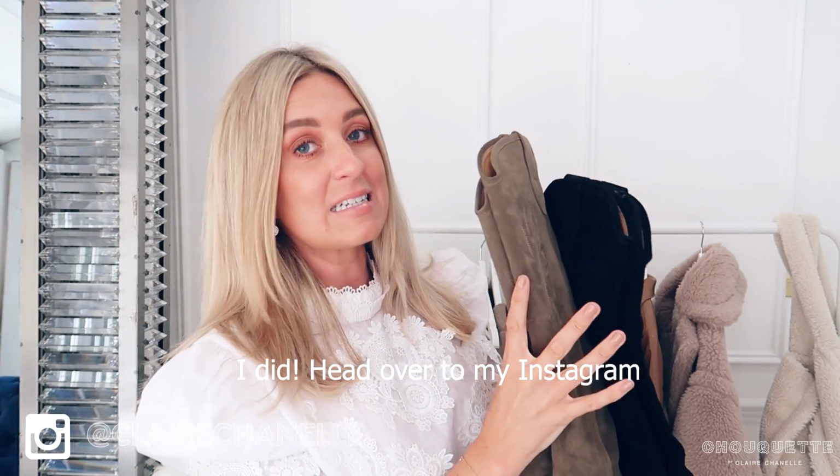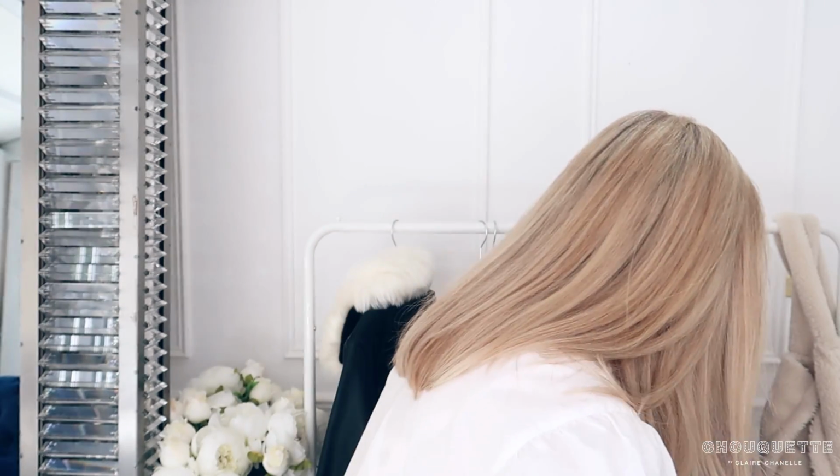If you're looking for a classic cowboy boot, these are definitely the most comfortable that I've had. The heel was perfect. The extra length makes them a bit more unique. They're not too over-the-top cowboy. They're a little bit more classic.